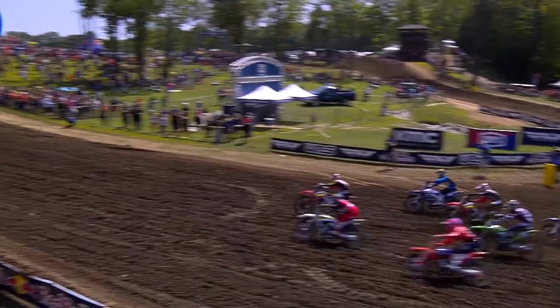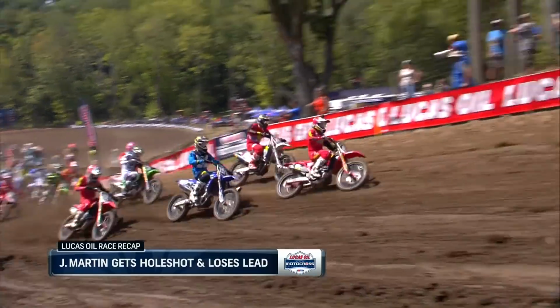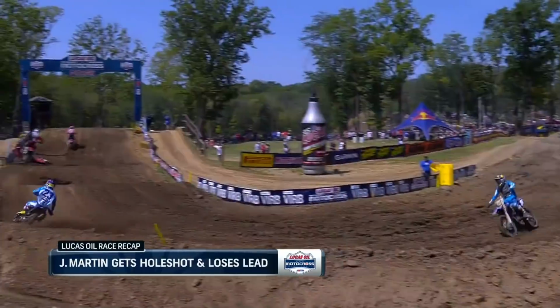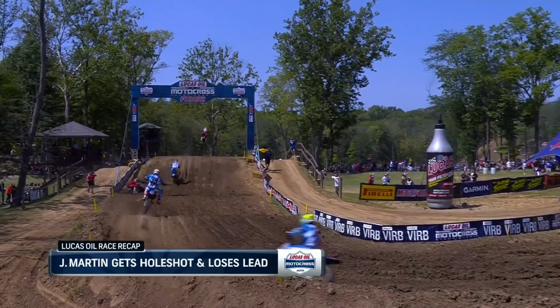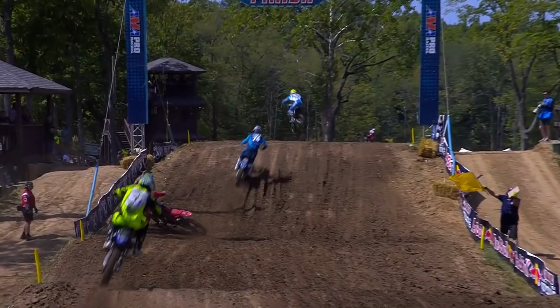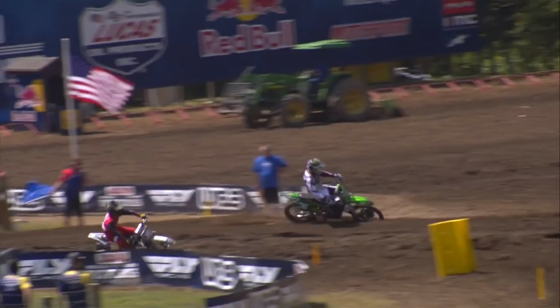Jeremy Martin and Zach Osborne battling for the lead off the start. Jeremy Martin on the number 6 Geico Honda locks it down, the Motorsport.com holeshot of the year for him, but then he would crash while battling Adam Cianciarulo for the lead. Then he sits down up front while Martin tries to get up. He would be about 12th by the time he did get the Honda back running.